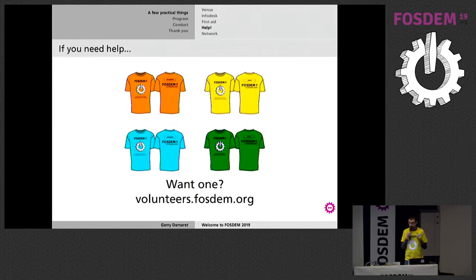And if you have any sort of audio or video issues, try to find one of the people in the green t-shirts. Those are our video people. So go and ask them for help if you need any. If you want one of these t-shirts yourself, we're still looking for volunteers. So head over to volunteers.fosdem.org and sign up for any task that may interest you.